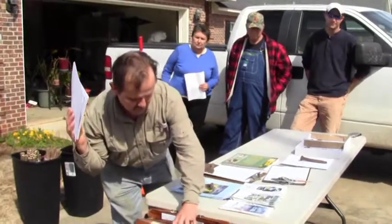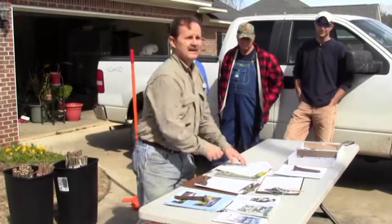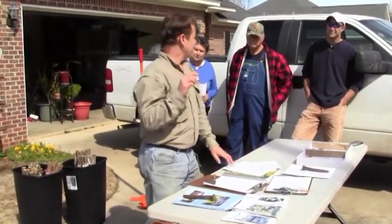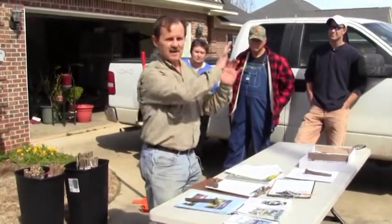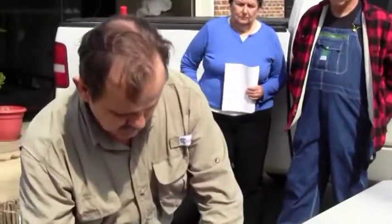Are any of you familiar with this creek back here? Have you seen this creek? You'll see it shortly. The big problem with this creek, which Stephen can tell you, and the reason we're here today, is that it's badly eroded. And I had some maps, but I can't find them right now.